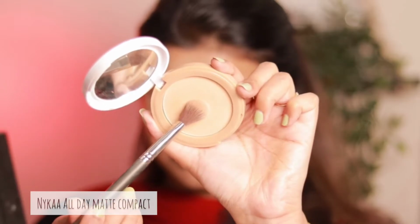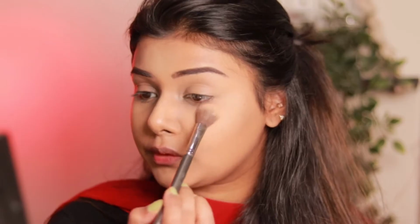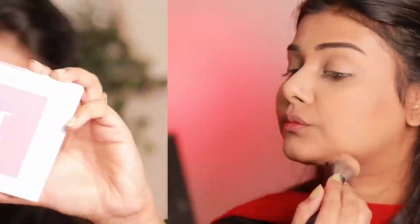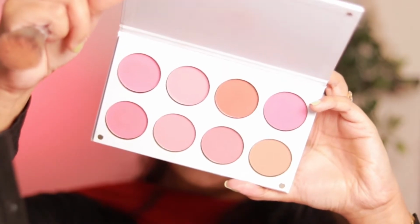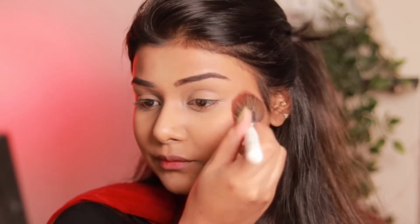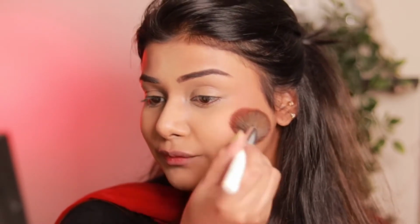To set everything in place, I'm going to use the Nykaa All Day Matte Compact. And to sculpt out my cheekbones, I'm going to use the Sugar Cosmetics Face Palette. This one is in the shade Vivid Victory. I'm only going to use the contour or the bronzer shade from in here because for the blush, I'm going to use the Cuffs and Lashes Just Say Cheese Blush Palette. I'm going to use this warm terracotta kind of a shade because the overall look that I'm aiming for is kind of more towards warm tone and I want a nice warm blush to go with it.